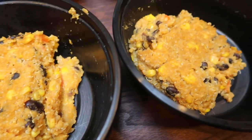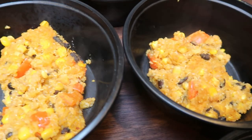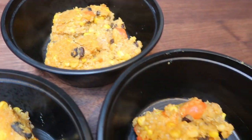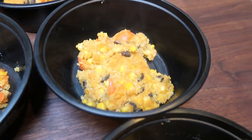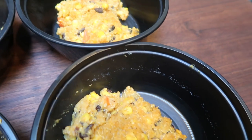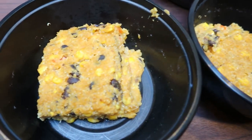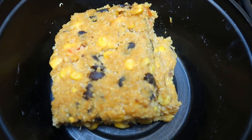And here is lunch. Let me just tell you, I set aside a slice to have for lunch today. It is amazing. It is so good. It is the perfect combination of sweet and savory. You get the sweet from the corn. It has fantastic texture from the quinoa. This is a very, very healthy yet filling and delicious lunch. Oh my gosh, I can't wait for this all week.